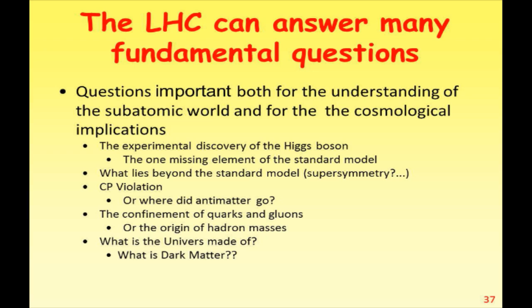Well, one was the one missing element of the standard model, which describes all these particles and interactions, which was the Higgs particle, and this was discovered, and you certainly heard in the newspapers of the Nobel Prize last year and this and that. But of course, what fascinates scientists is what is beyond the standard model, the so-called supersymmetries and so on. There is another fundamental question, which is really, really very fundamental if you think of it.